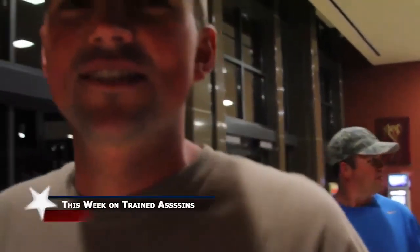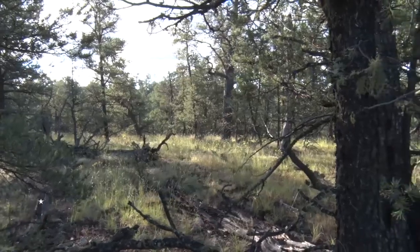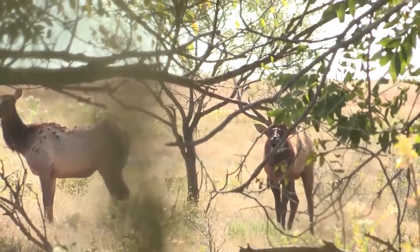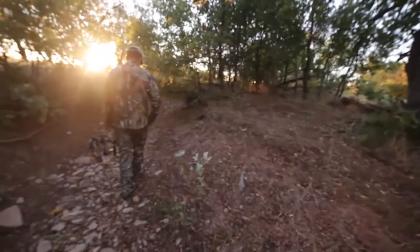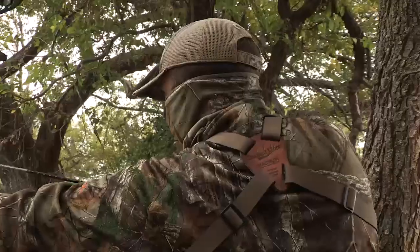It's on elk season 2014. Setup number 3. Big bull we're after. He's right up here.